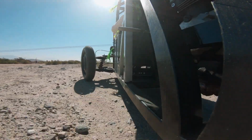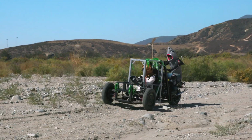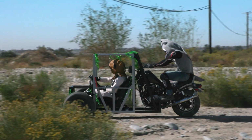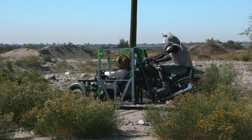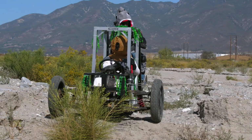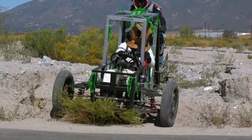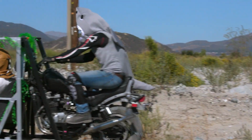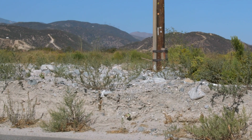Kick it in gear. Yeah. Steers pretty well. Okay, I gotta ease us down this little cliff here. Yep. I'm working the brake a little bit. Yeah. There's the belly pan. Ready? Drive me in, yeah. All right. So loud.